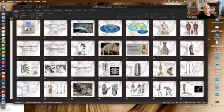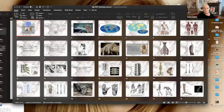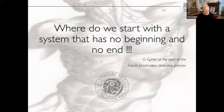So what I'm going to do is go to my slideshow, and we're going to go into share. So I'm going to come to here. Of course, this is Anne and I, as we're the two main teachers on the course. But this is a quote that is actually my quote. Sorry for putting this in there, it's my quote.